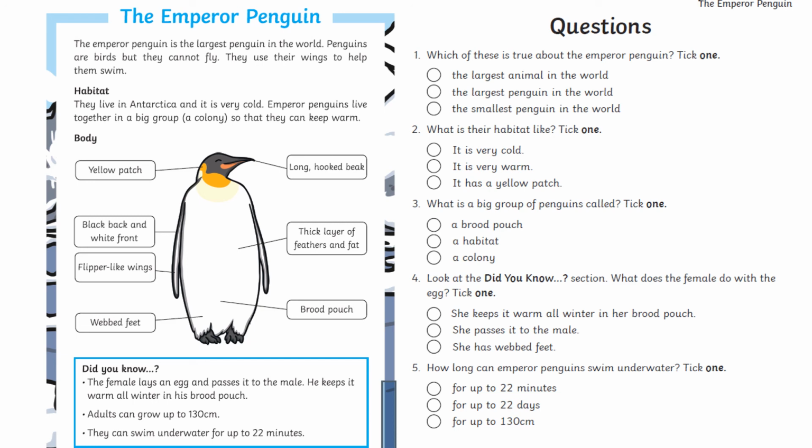And you do the same thing for all of the other questions, okay? And then send those back in with your packs when you pick up your next pack, and I'll be able to have a look at how well you've got on with that.